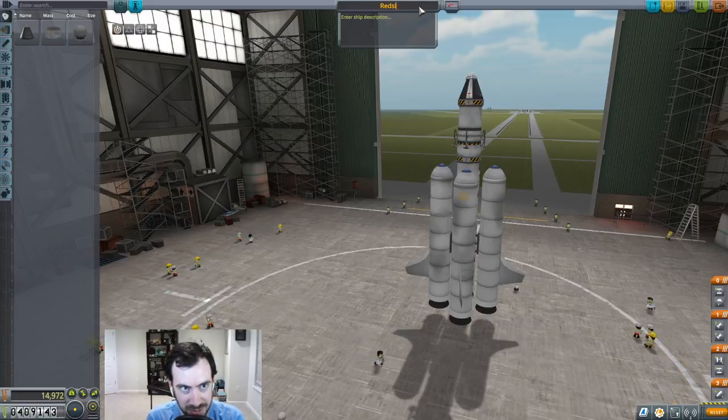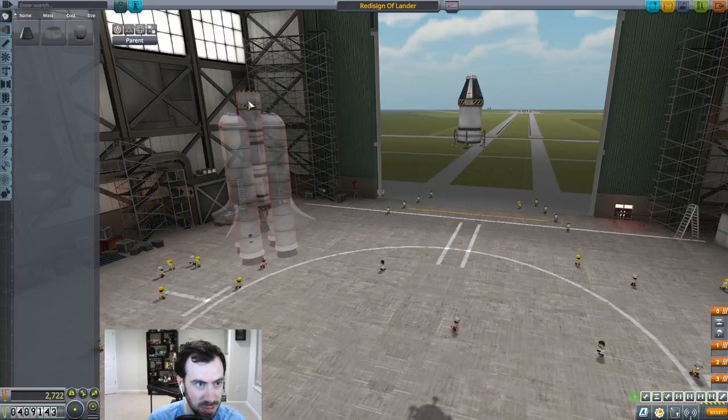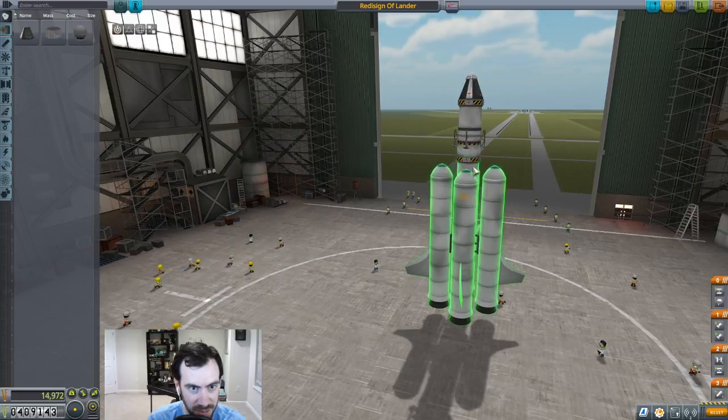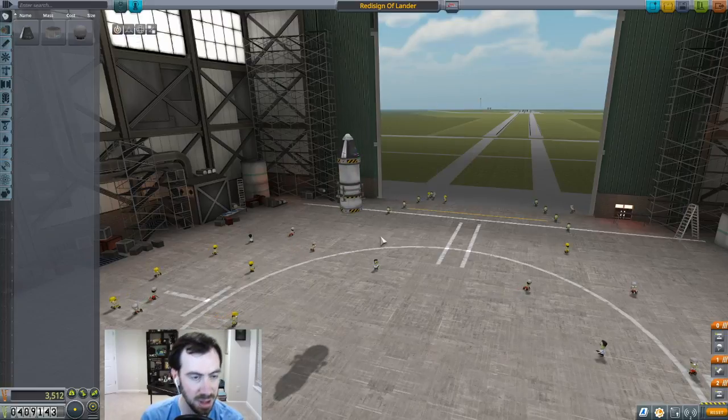Redesign of lander. There. And. Actually, I need that part right there. There we go. Okay. The rest of that's gone. Okay. That's my landing module right here.